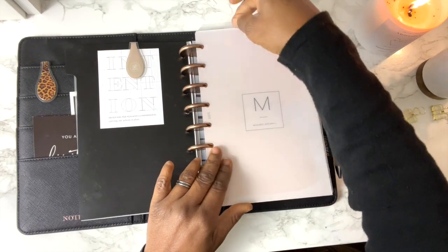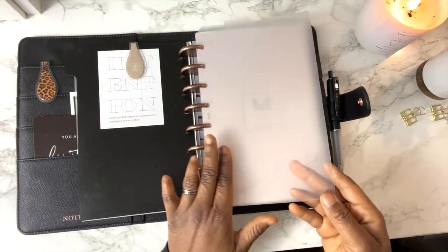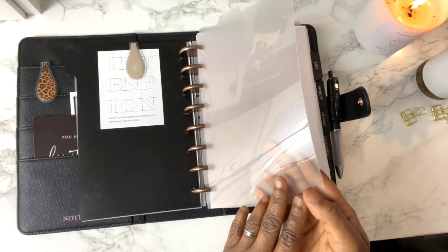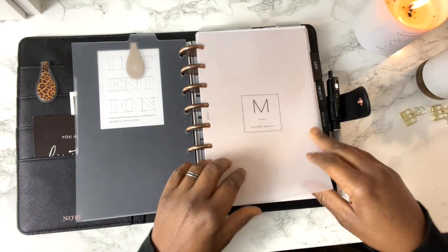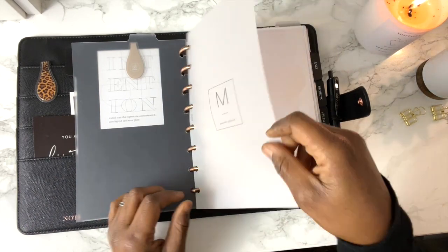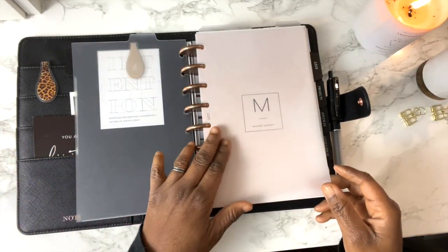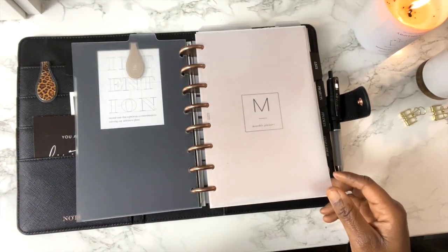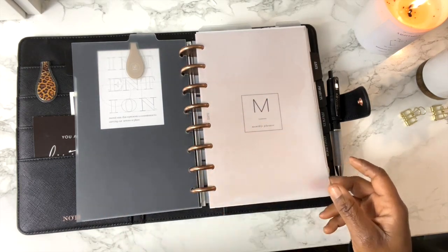So I have some clear glass dividers from Cloth and Paper. These are so pretty, y'all. And then after it, I have a monthly planner vellum. I believe that's from PalmandPaperCo. A lot of people use her blush, but I love the, I think it was called Simply. I love the way this looks, very simple.